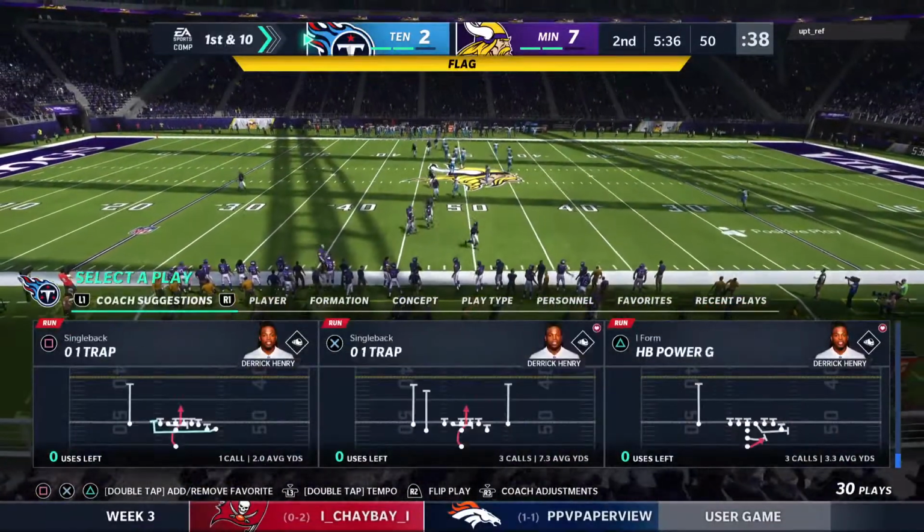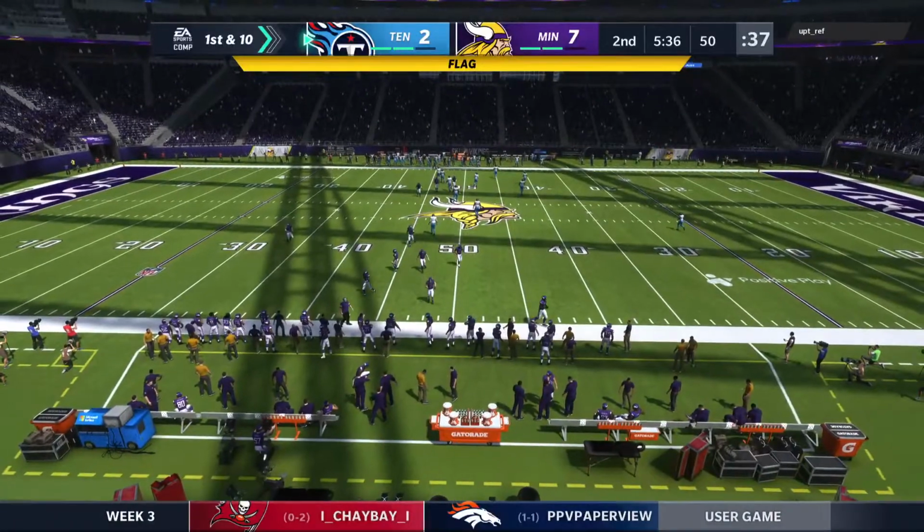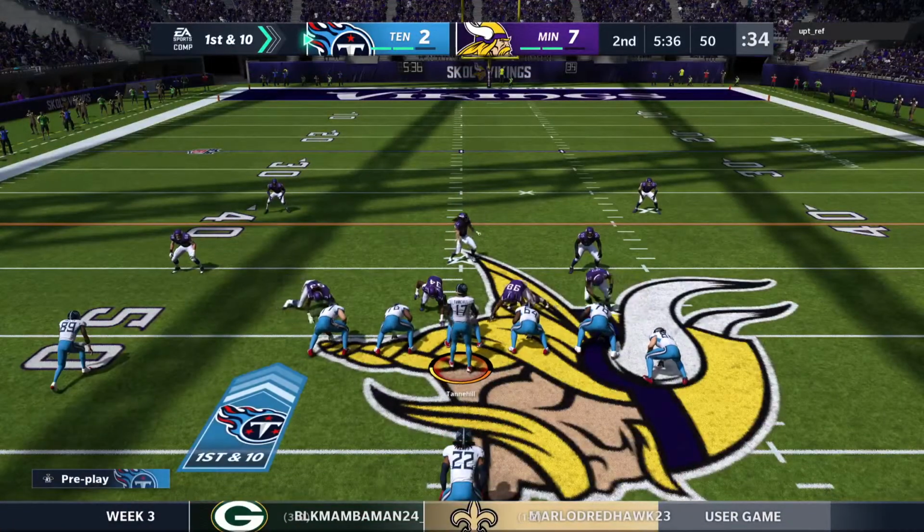But you know what's interesting? A lot of the times in the defensive huddle, they actually call a set and then say at the end of it, get a safety.